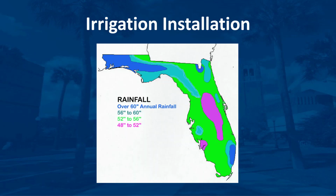On average, Florida receives more than 50 inches of rain per year. However, the distribution and amounts of this rainfall are not always adequate to meet a plant's water demands. Providing the amount of water that a plant needs at the correct time is the key to resource conservation, reduced pollutant loading, and optimum plant growth.